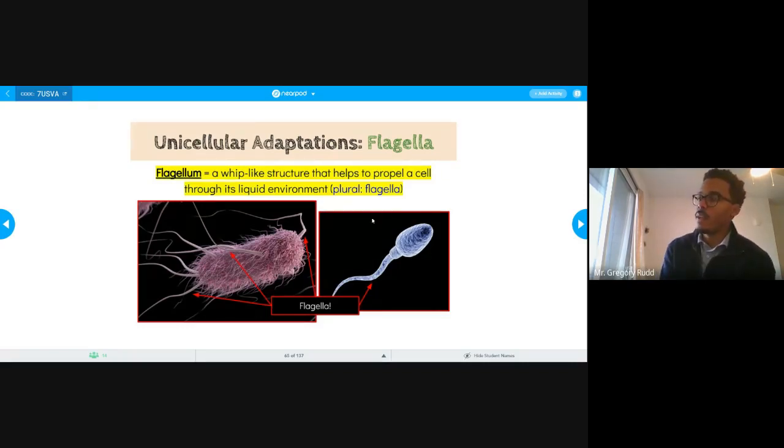So this is an image of a sperm cell on the right. The sperm cell is able to move because of its flagellum.